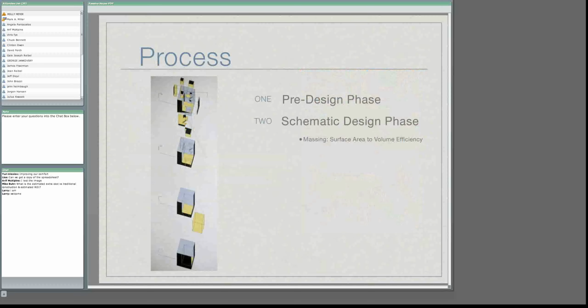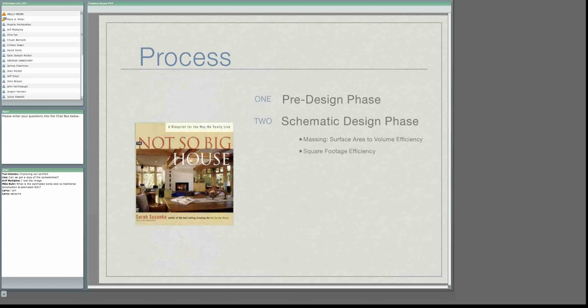The second phase of the process is the schematic design phase. And passive houses seem to favor a floor area to building envelope ratio as close to 1 as possible. So a home that is very rectangular is more detrimental to your energy performance from the view of passive house than a square home is. So we can discuss that. And then square footage obviously has a huge impact on energy demand.